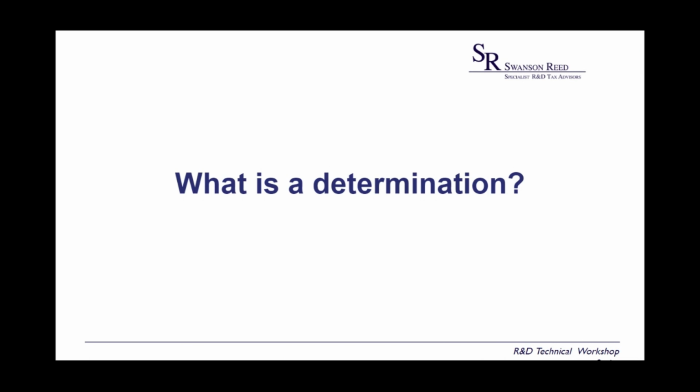Firstly, what is a determination? R&D tax incentive determinations are binding advice about how the law is interpreted and applied in relation to the R&D tax incentive program. The government has developed these to help make registration quicker. If a determination applies to one or more of your R&D activities, it may reduce the amount of time spent on registration.